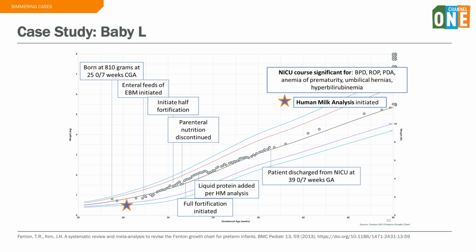was born at 25 weeks gestation and 810 grams, or 1 pound, 12 and a half ounces. Her medical course was relatively typical for a preterm infant. Most significantly, she developed bronchopulmonary dysplasia and was discharged from the NICU on a nasal cannula. Baby L's weight gain, as documented on the 2013 Fenton growth chart, is displayed here.